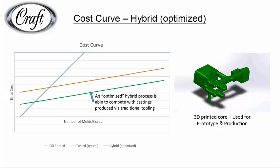Core assemblies are another avenue in which 3D printing can compete with cores produced from tooling. Instead of having multiple tools and fixtures to produce a core assembly, a singular 3D printed core may be a more cost-effective, accurate, and reliable option.